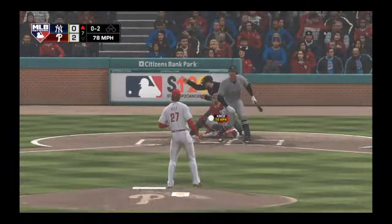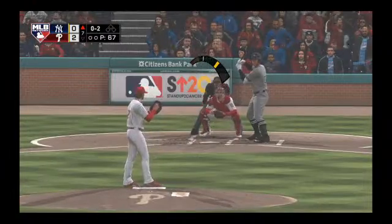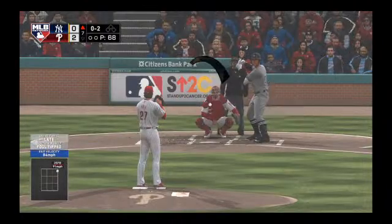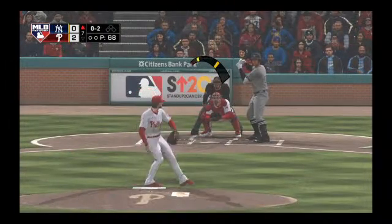Boy, he comes back with a beautiful pitch there, and he's dominating this at-bat. It's 0-2 now. Man, that's another ugly swing right there. This team is just struggling so mightily to get on base. They've looked off balance all game. The next 0-2.